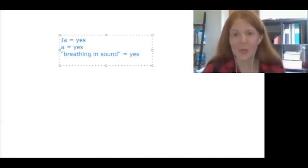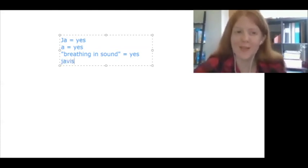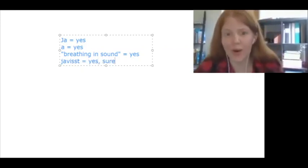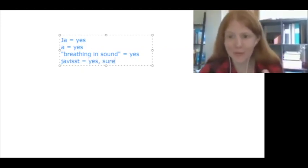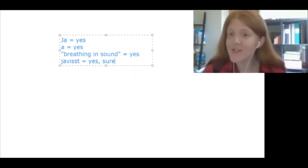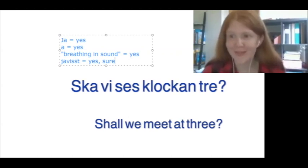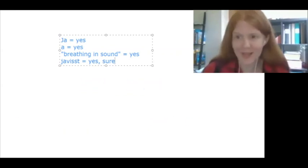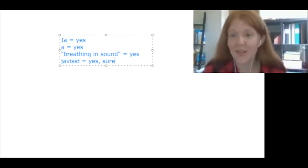Another way to say yes in Swedish is the word "javisst". This is actually more like a yes, sure, but we use it when we want to confirm something and we are quite happy with the thing the person is saying. "Ska vi ses klockan 3?" "Javisst." Some people just say "visst" instead. That's just another way to say it, but it means the same thing. "Ska vi ses klockan 3?" "Visst."